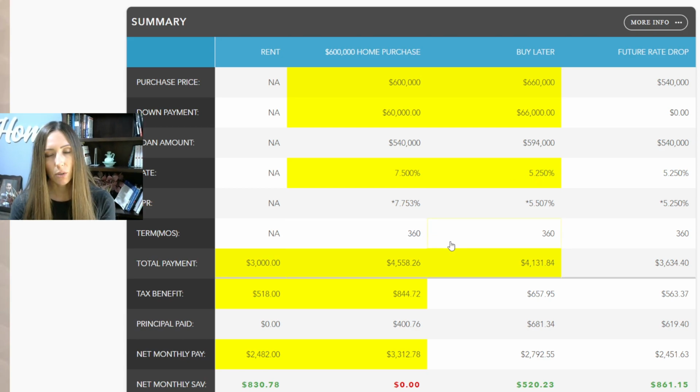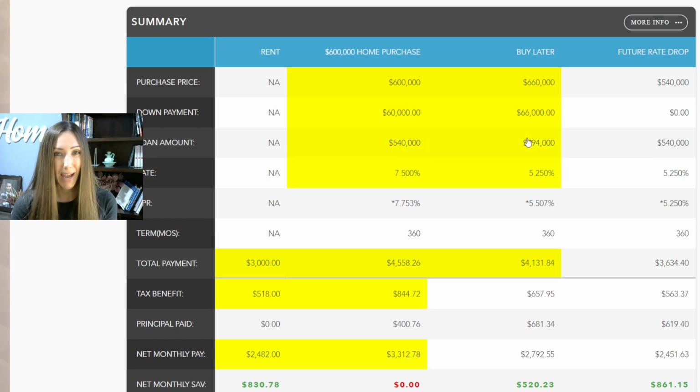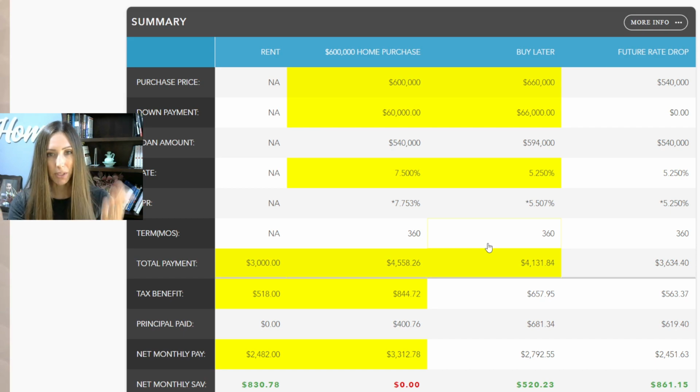Well, you have to take into account a couple of factors. A, you're paying more for the home, which means now you're going to owe more. Your loan balance is higher, right? So instead of it being 540, now your loan balance is 594. So now you owe more, which is going to impact your net worth, right? Assets versus liability.